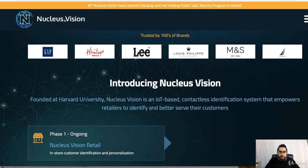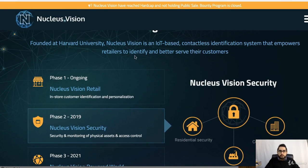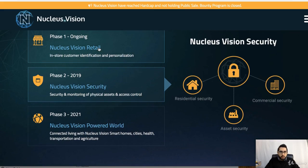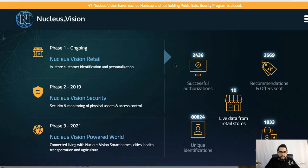So it looks like founded at Harvard University, is an Internet of Things based contactless identification system that empowers retailers to identify and better serve their customers. Okay, so this looks pretty cool. So it looks like they have, interesting. So it looks like they identify customers, right?